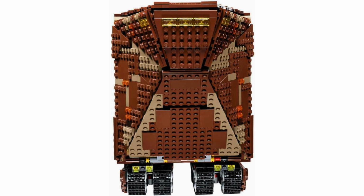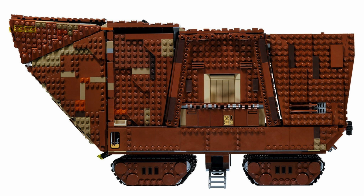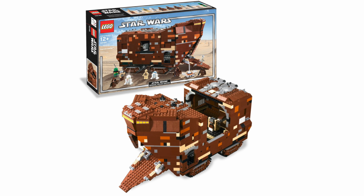Anyway, the next set on the list is the 75220 Sandcrawler for $140 with 1,239 pieces. We can expect this to be kind of a mix of the original Sandcrawler and the 2014 UCS Sandcrawler. This one is supposed to have a studded exterior, more like the UCS model, but be more the size of the original model.